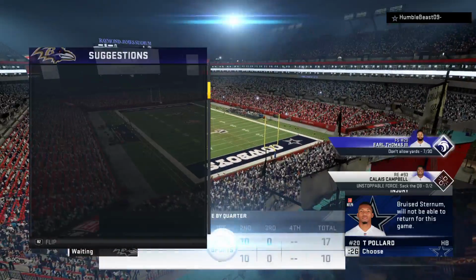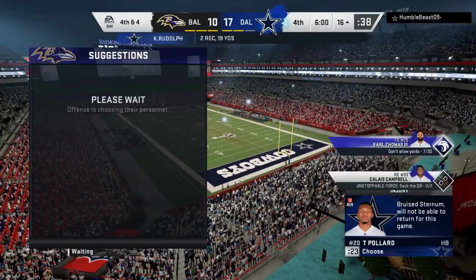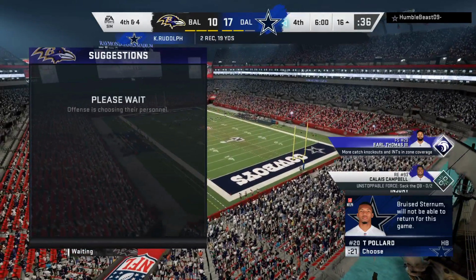One quarter remains here in the Super Bowl. You are watching the NFL on EA Sports.